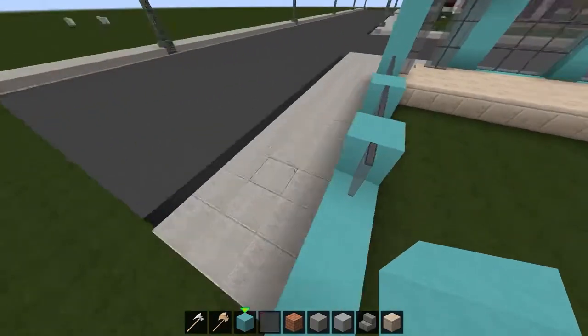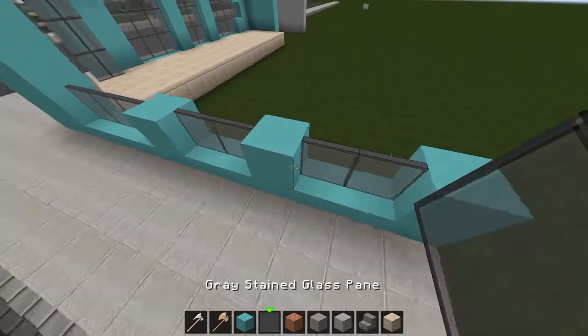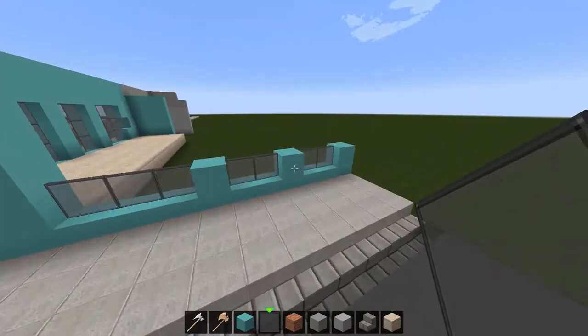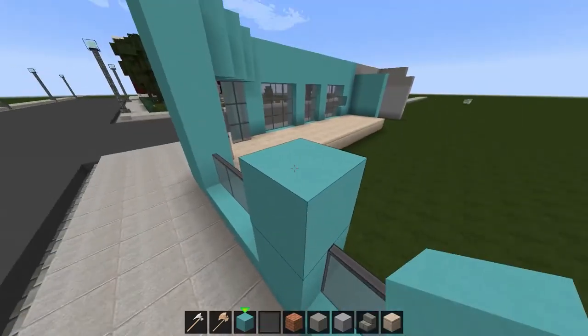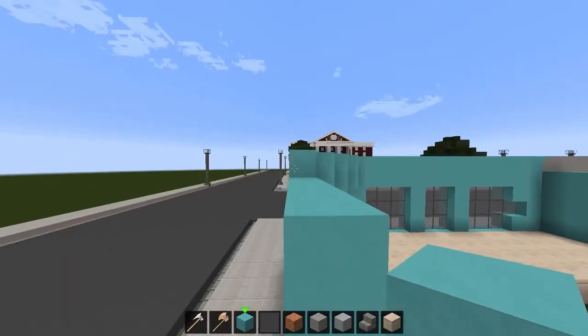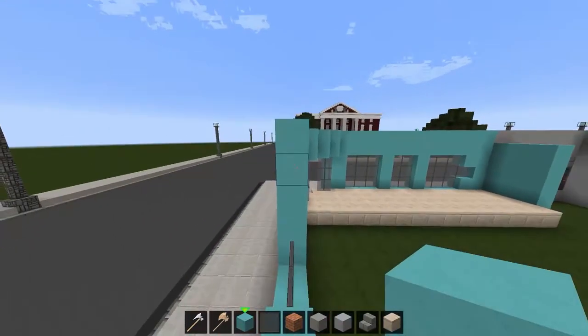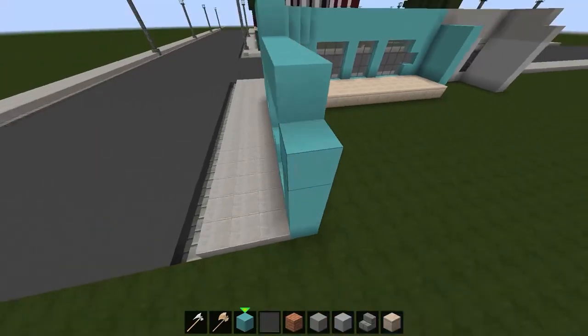I feel like that's almost... So actually, we're going to do this. We're going to just do 2 windows on that side. Because the building is actually a little more oblong. It's not a square building. It's a rectangular building, at least from most of the photos that you can find of it. So we're just going to do this.